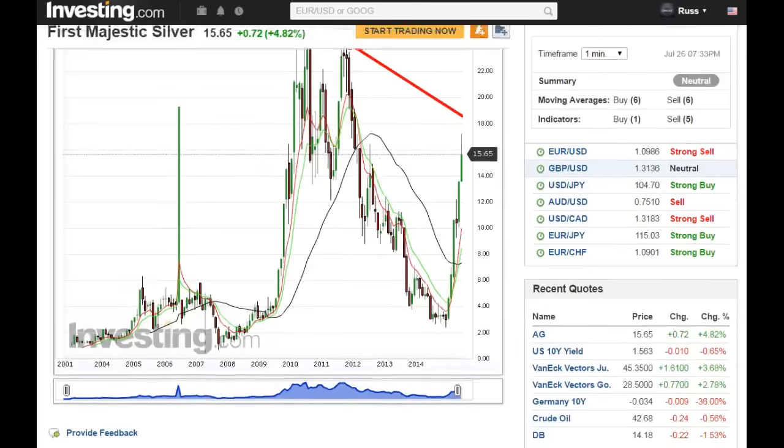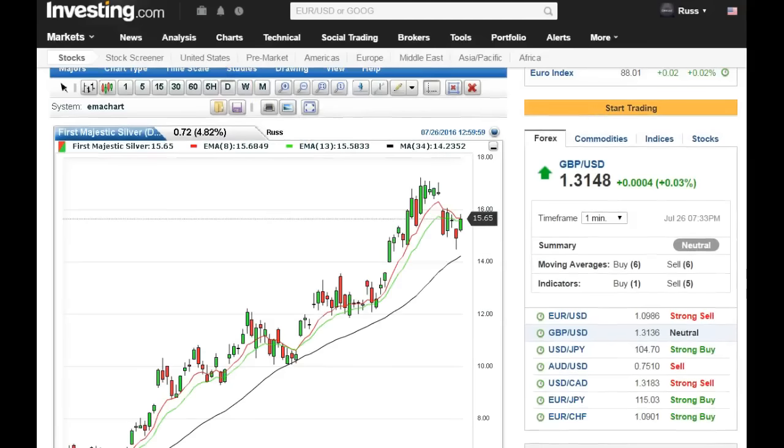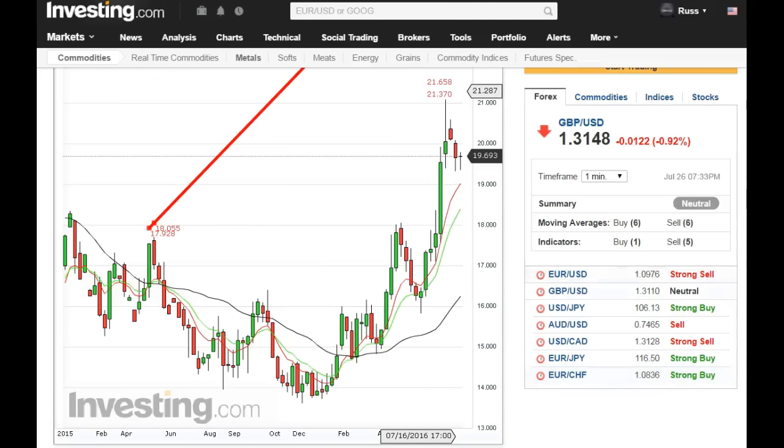So that's pretty much it, guys. Silver, I think, is going to be coming back, following gold. Something needs to hit the markets because it's been hesitant all day on gold and silver, whether or not it wanted to break out.